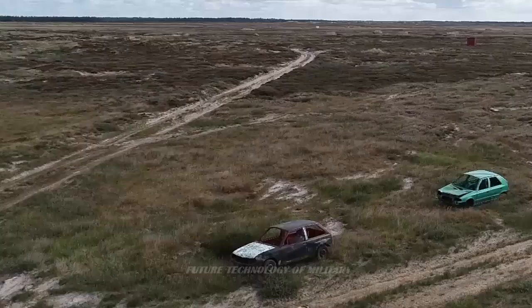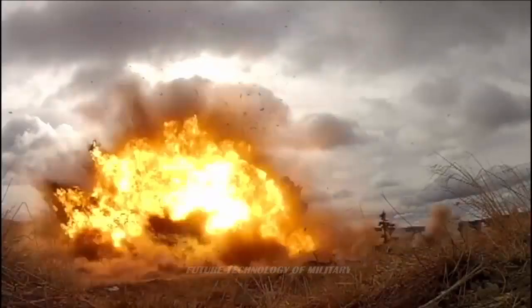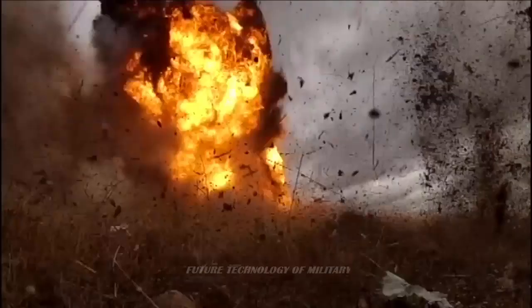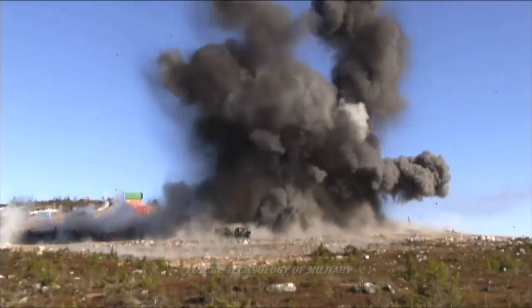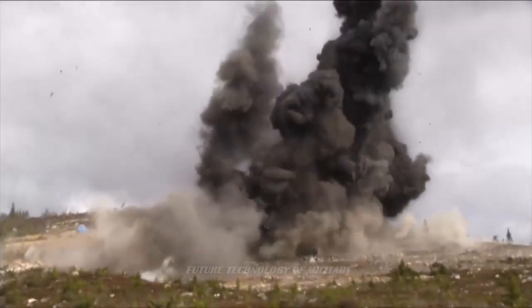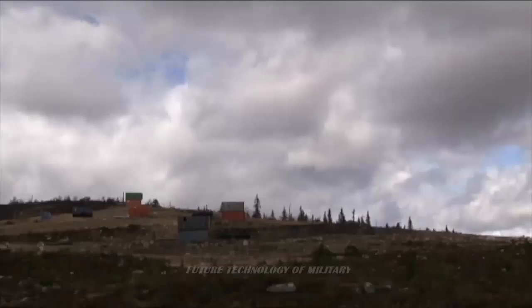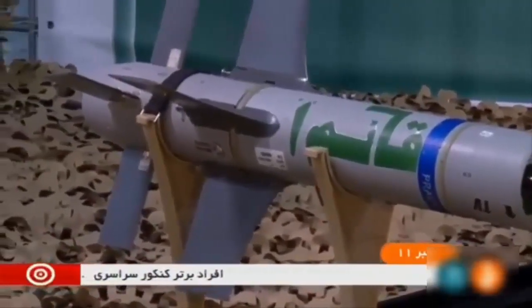Qaem 1 Smart Bomb was unveiled for the first time on February 5, 2018, at the opening ceremony of the Mohajer 6 UAV production line. This bomb was observed with two visible, television, and thermal optical seekers. Qaem 5 and Qaem 9 smart bombs were also unveiled in a ceremony on August 6, 2019, in the presence of then Defense Minister, Brigadier General Amir Hatami.